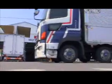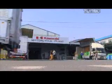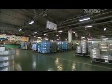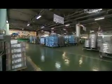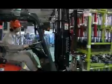This is our final assembly line's parts receiving dock. Why is a receiving dock an important part of the process? Efficiency. Kawasaki uses what's called a just-in-time inventory system.